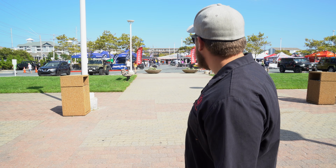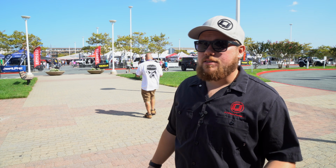All right guys, so we're outside, and one of the best parts about this show is it's almost two parts of the show. There's some inside and there's some outside. So we're gonna be outside in the parking lot where there's a lot of cool vendors set up, talk to some of those guys, kind of show you around and see some of the Jeeps that are here.